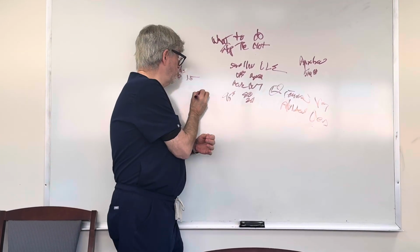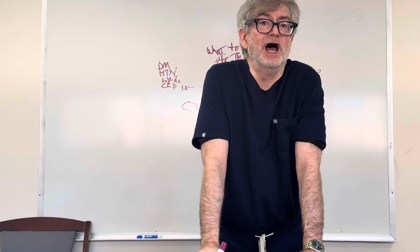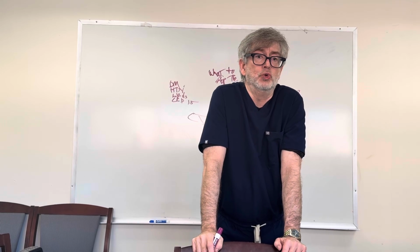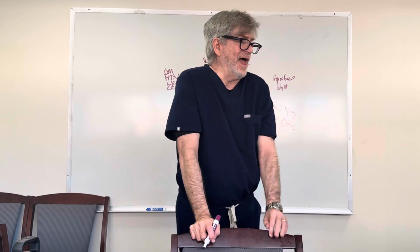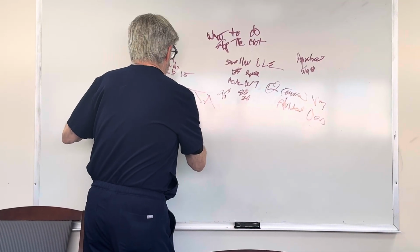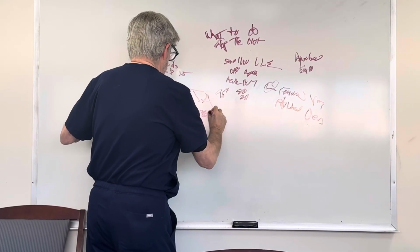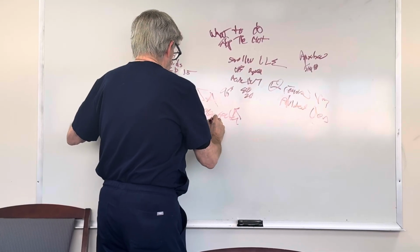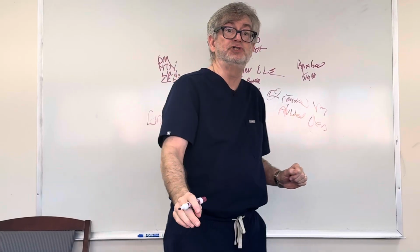What I did, I ordered a CTA, and this was difficult because radiology was very busy. I had to do a lot of cajoling to get her in there, but they did it. And lo and behold, she had a large right-sided PE, main pulmonary artery, right pulmonary artery. It was a distal main pulmonary artery, and it went into subsegmental vessels.